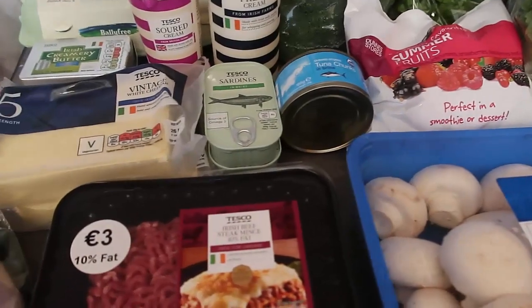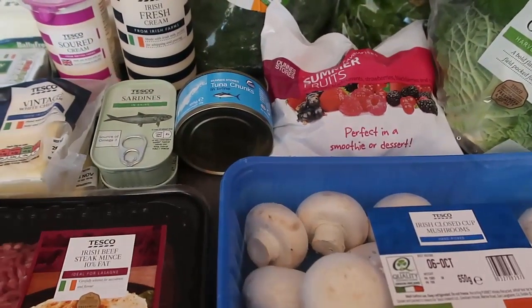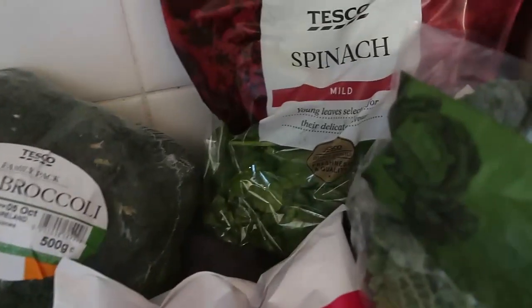So these are the foods. You'll notice there's more than 10. Some I've kind of grouped together, but you can totally just survive on 10 ingredients, and I will go through them. We'll start up the top here with some veggies.